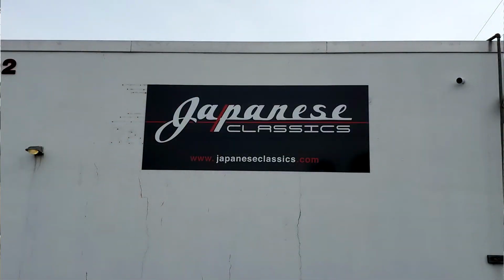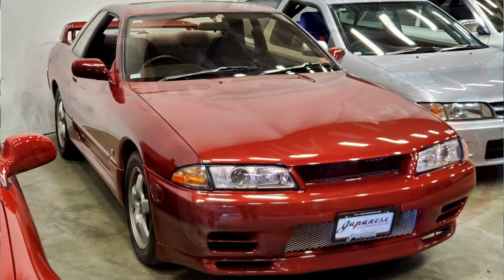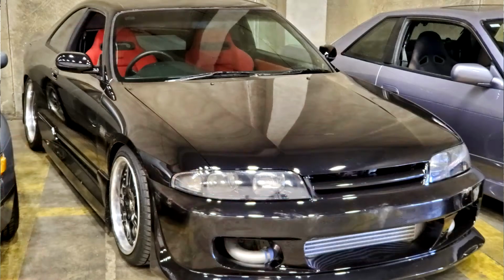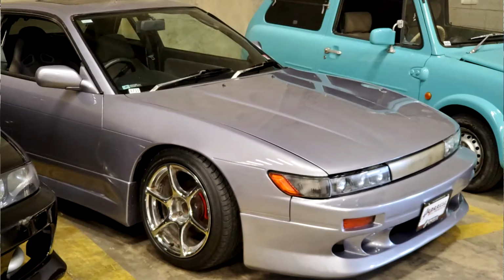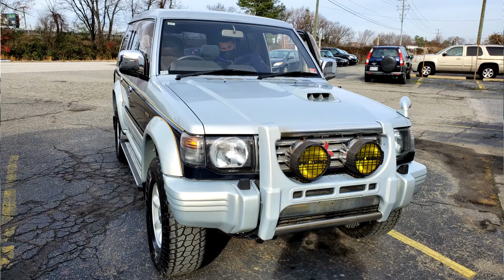I got there, I was greeted earlier than the appointment, which was cool. They didn't make a fuss about it. They just literally took me in and helped me. They showed me around. I got to see a bunch of beautiful cars, and their inventory is always changing. They'll tell you that the inventory always changes. But of course, I went there to pick up my Pajero.